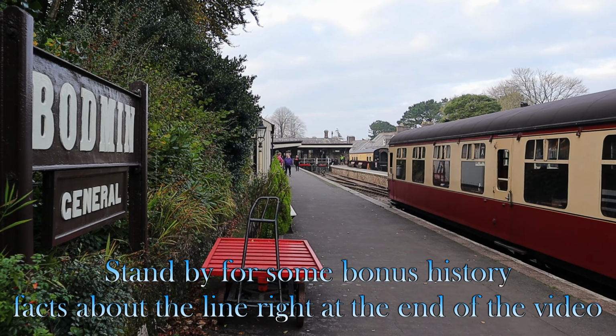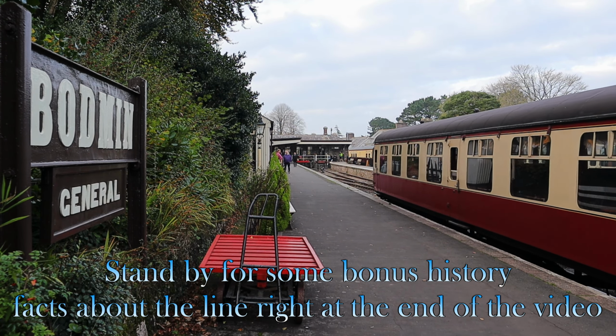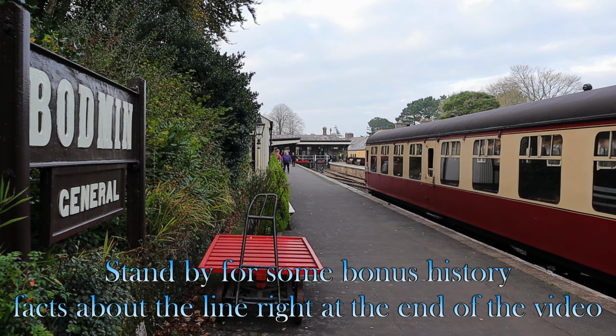Well, I hope you enjoyed our ventures here on the Heritage Railway Line in Cornwall. What a wonderful day going up to the junction of Boscarn, having a look at the station at Bodmin General. And I'm going to head back now to Bodmin Parkway to catch the mainline train back to Liskeard again.